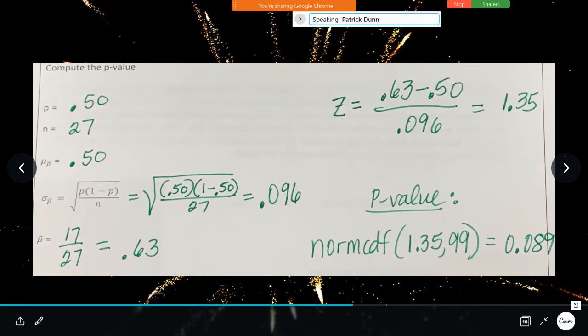So our P and the mean of our P hat, remember those are the same numbers, under H0 are 50%. Our N, the sample size, was 27 people. And for our P hat, we found 17 out of the 27 people, which gave us 63%, found Lay's to be their preferred brand. We then used that information to calculate the standard deviation of P hat. And we calculated our z-score: P hat minus the mean of P hats over the standard deviation of P hats. We got a z-score of 1.35.